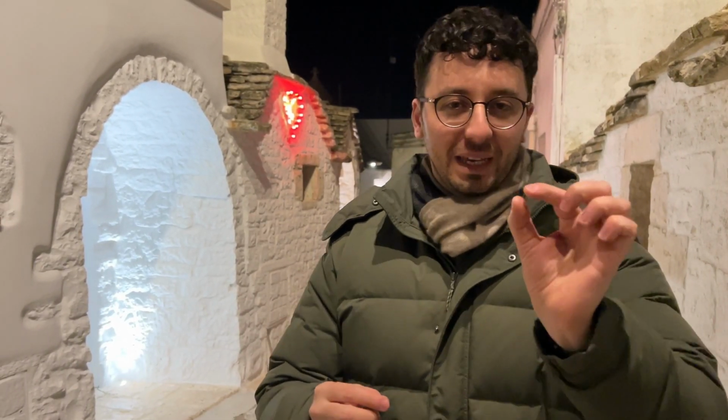Welcome to the second destination for today. We arrived at Alberobello, a small town in the province of Bari, around 1 hour drive from Lecce. This town, as you will see tomorrow, is characterized by a particular style of buildings. Stay tuned because I think it's going to be very, very interesting.